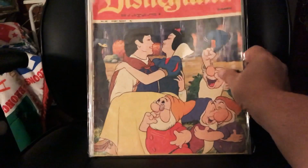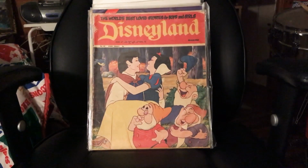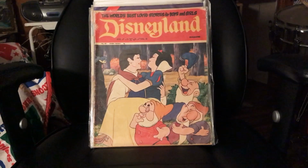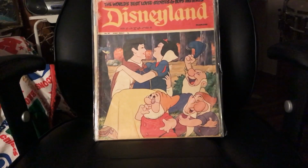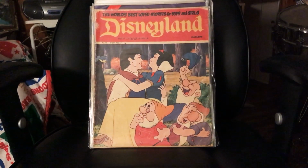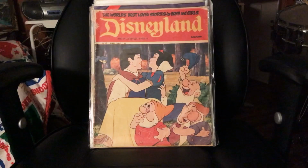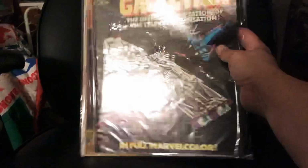This isn't a Treasury per se, but it's a Treasury size. It's an old Disneyland magazine that I have in my collection. I've had it since I was a kid, and I just kind of keep it with my treasuries here. So that's in there as well. Cool collectible. I'm not a huge Disney guy, but that certainly holds a special place in my heart. Snow White, one of the classic films of all time, and one of my favorite films too.